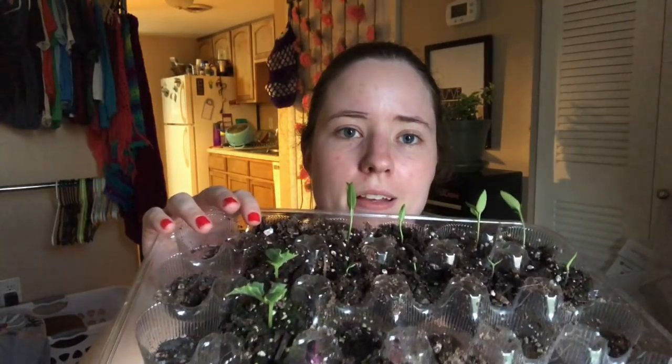This is a little mini cupcake container. So I grew my peas in here and my green beans, which I'm about to show you too. But I've already had to move them because they grew super fast, because peas and green beans are super easy to grow. Let me put these back in. I'll grab the beans to show you. These beans need to be replanted like now. We'll probably do it this weekend.